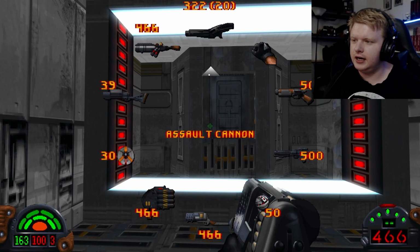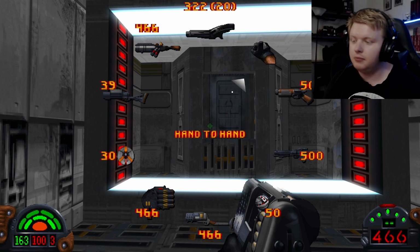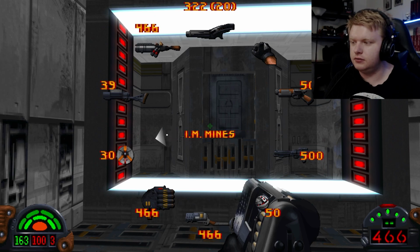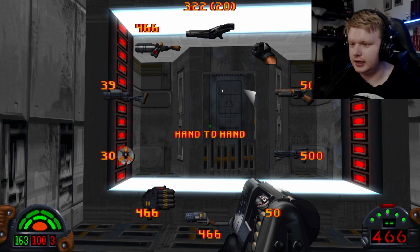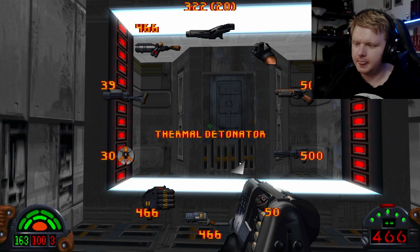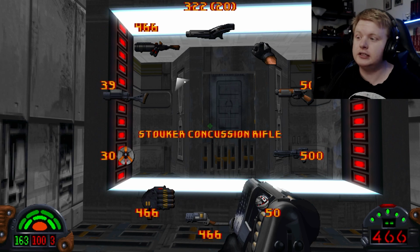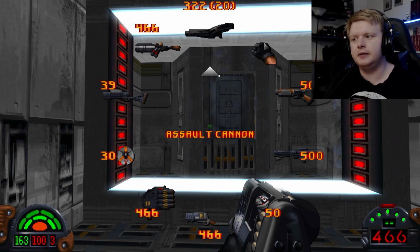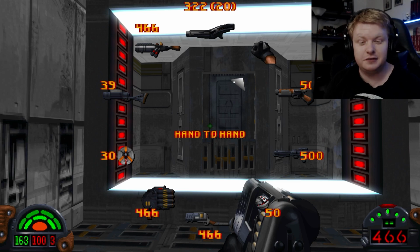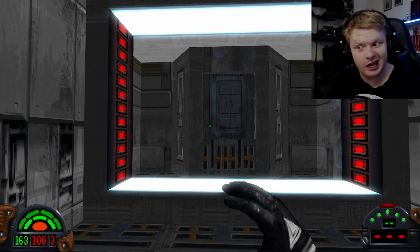Yeah, there we are. There's the weapon wheel. Oh, I'm glad I can show that. So on controller, you would use this weapon wheel to change guns, I guess. You can see how much ammo is on them. Yeah, thermal detonator, Imperial repeater, yeah. So this is something that they added in the remaster, is this weapon wheel. And of course, you've just got his fist, hand to hand.